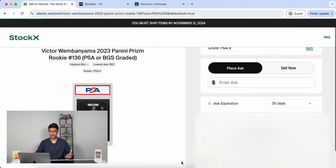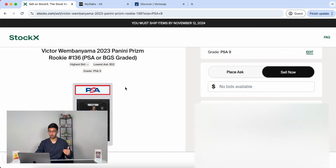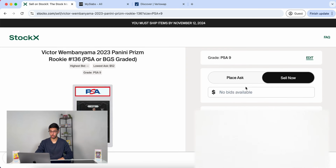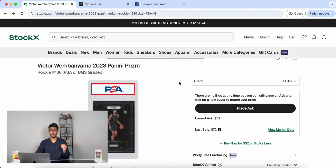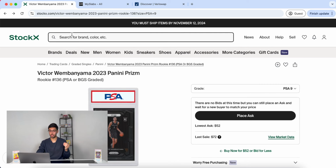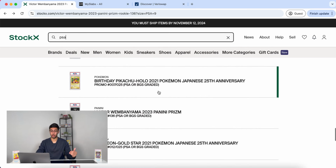So if you click place ask for StockX and you click sell now, there's oftentimes a bid. As you guys can see for this Wembanyama card, there's no bid, but if there is a bid, you could just click review sale and ship it right to StockX. StockX verifies the card and then ships it to your buyer. The good thing is once they verify your card, they pay you out. So there's no risk of returns, which I really like. That is one of my favorite things about StockX.